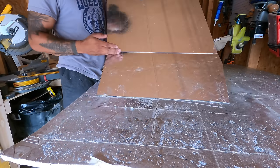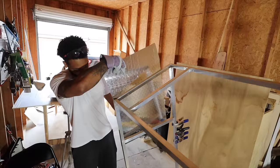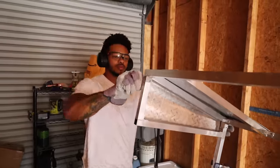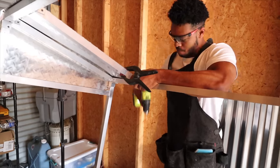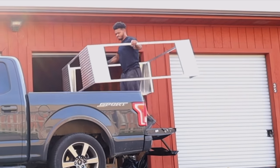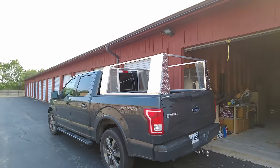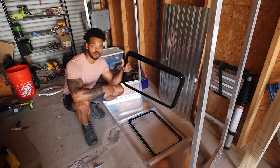I've actually just used my saw blade to score a line. Now I'm just gonna use some muscle right here. So I'm going to be using these RV window frames that I took out of an RV, and I'm going to be putting plexiglass on the inside of the window frame as my window.